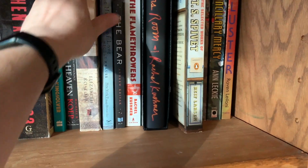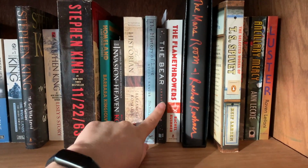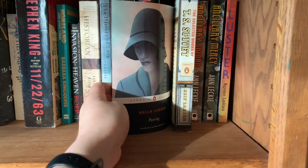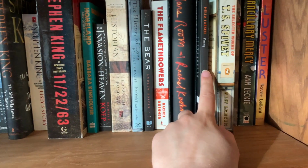Anyways, The Historian, this is from the 25 books to read before you turn 25 list. Some more stuff. These are from Powell's box for sure. What's back here? Oh, Passing by Nella Larsen. I bought this obviously because of Bree Hill. And I need to read that. Oh gosh, I want to read that so bad.